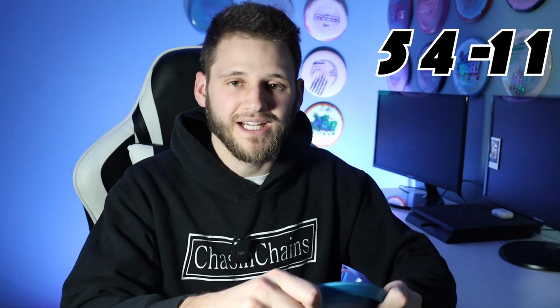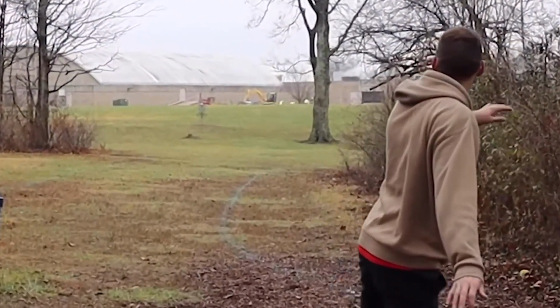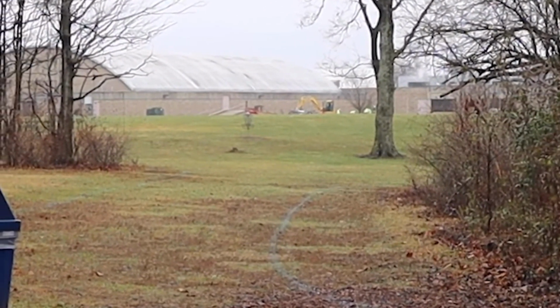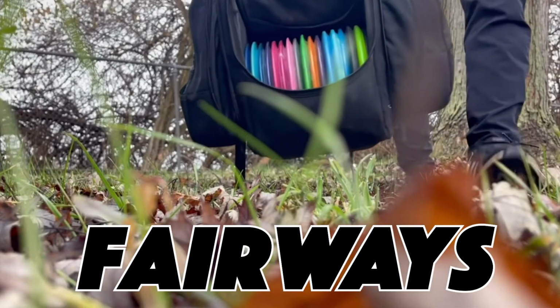As far as my mid-ranges go, I'm only carrying two right now. The 5-time ESP Buzz. It's very flat, which I like for my backhand grip, and it's also really straight to a nice little fade at the end. So very trusty. Next is a newer addition, and that's gonna be the AGL Magnolia. This one has been a bit more stable than that Buzz I just showed you. Just kind of testing this one out going into the season.